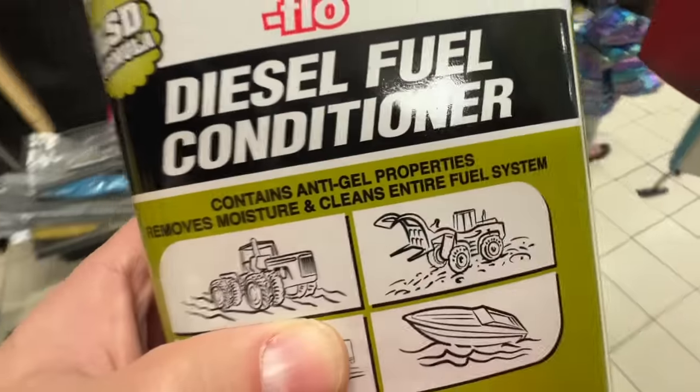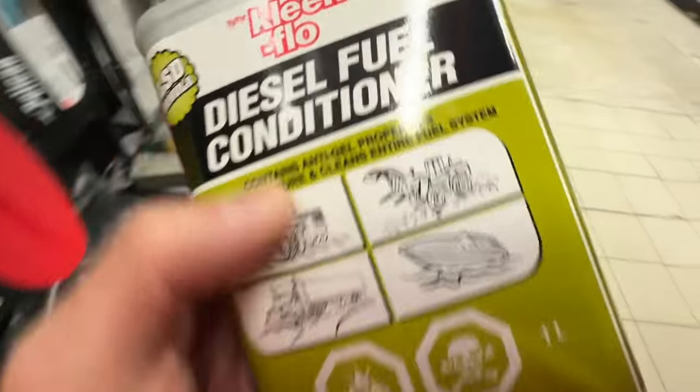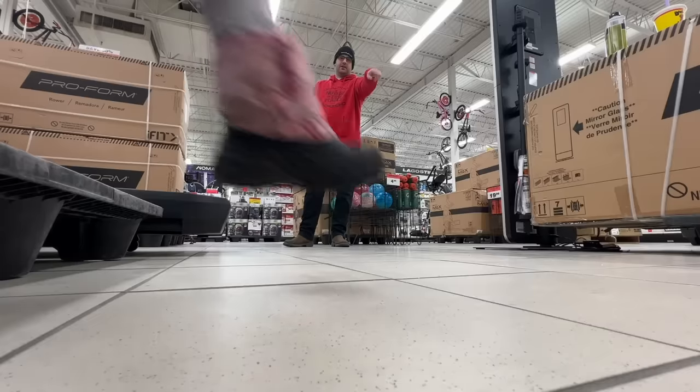Diesel fuel conditioner contains anti-gel properties, so not crazy. You don't need much, it goes a long way. This is what we're gonna toss into the Rotopax.